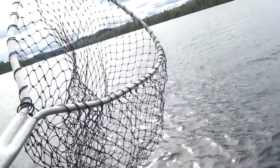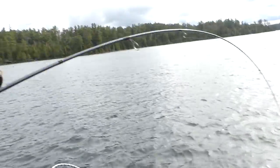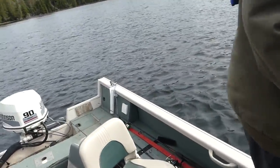We need a net. Hand that off. Can we see it yet? He's straight down. He's still a ways down. Okay. He might go under the boat. Oh, now that's some serious drag on there. Yeah, trout are fighters.